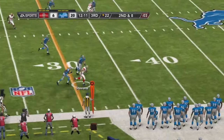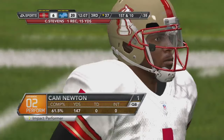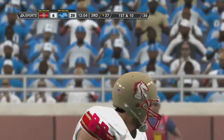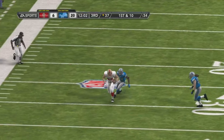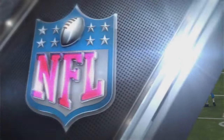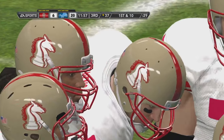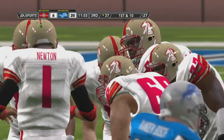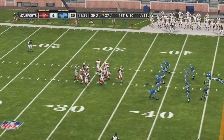Passes short right side. And you know the amazing thing about this guy? We all talk about his arm strength, but did you see how fluid that delivery was? He didn't even look like he was trying to throw it hard. And so far in this one, as you can see, this player has been the impact performer of the game so far. It's first and 10.